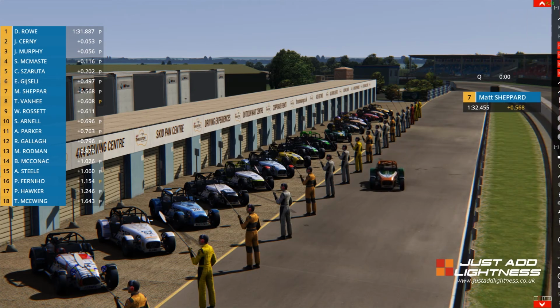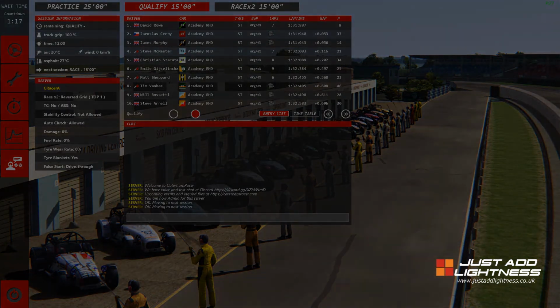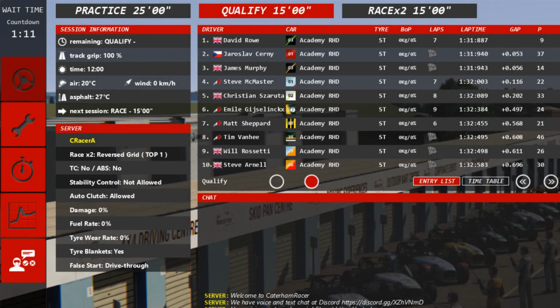So as the qualifying session comes to a close and everyone starts to get ready, with Tim Vanhey going for a slide in the pit lane there, a bit of a handbrake turn into his pit box, it is David Rowe who picks up pole position, 1 minute 31.887, and that was just a comparison for his pre-qualification time. Well, the pre-qualification best time was a 1:31.845, so he's only 42 hundredths off that, so very close towards the top.